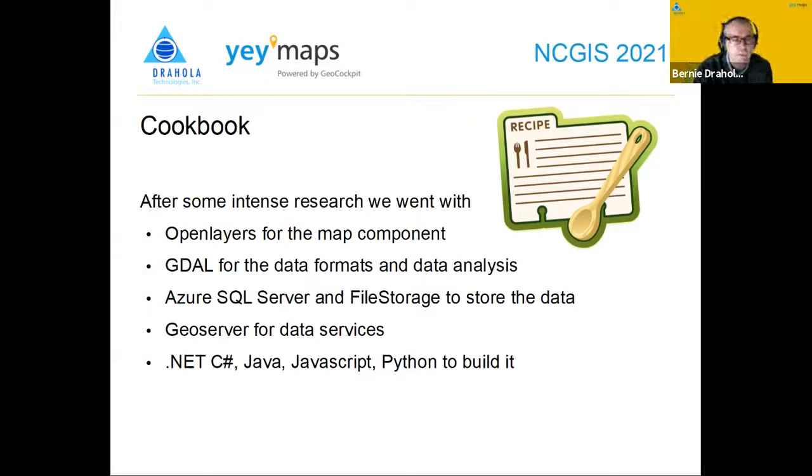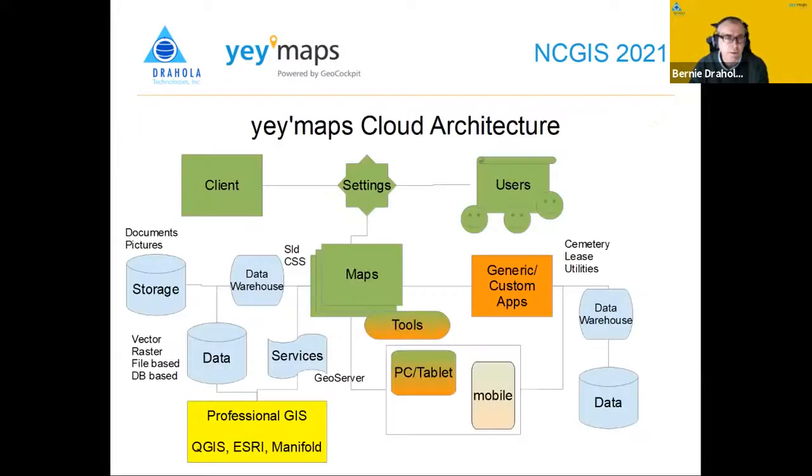We also work with GeoServer for data services. This is not necessarily an integral part of yeymaps, but when it comes to providing some services, we like to fall back on GeoServer and just set up whatever we need with that. And we build it with the .NET environment using C#, Java, and JavaScript, and a little bit of Python, mainly for the GDAL stuff. So that's basically the ingredients that we use to build everything. So how does the architecture of yeymaps look like?